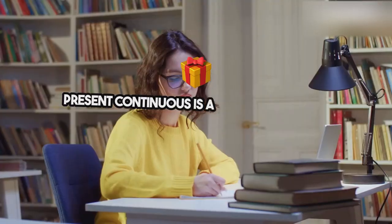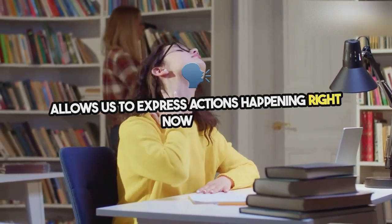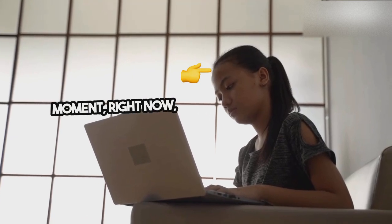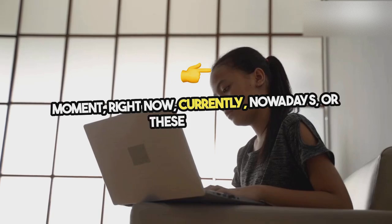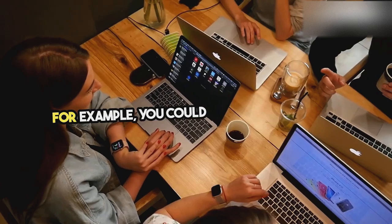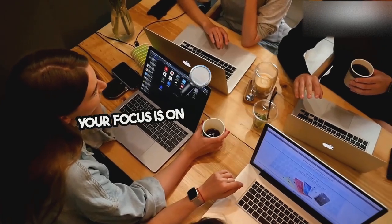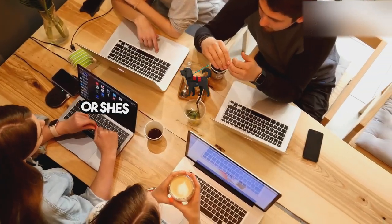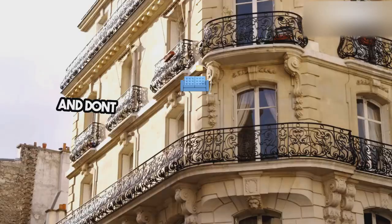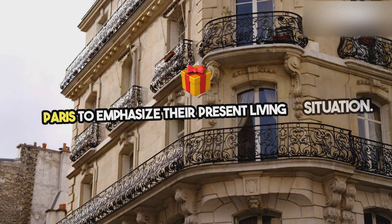Present continuous is a powerful tool in English that allows us to express actions happening right now. When we pair it with time expressions like at the moment, right now, currently, nowadays, or these days, we bring a sense of immediacy to our sentences. For example, you could say, I'm studying for an exam at the moment, to convey that your focus is on studying right now. Or, she's working on a project right now, to highlight her current activity. And don't forget, they're currently living in Paris, to emphasize their present living situation.